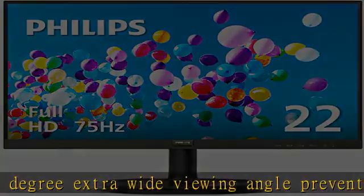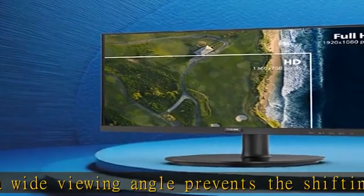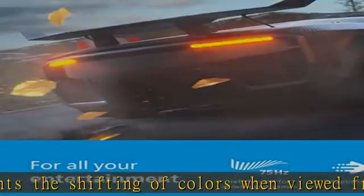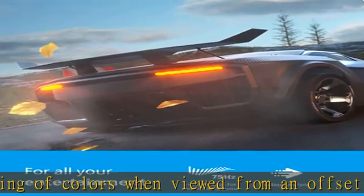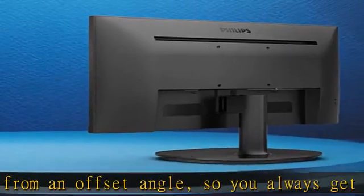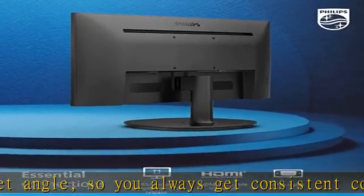75 Hz fast refresh rate. 75 Hz, via HDMI 1.4, brings your favorite movies and video games to life. Stream, binge, and play effortlessly. Smooth action with Adaptive Sync. Adaptive Sync technology ensures fluid action sequences and rapid response time.